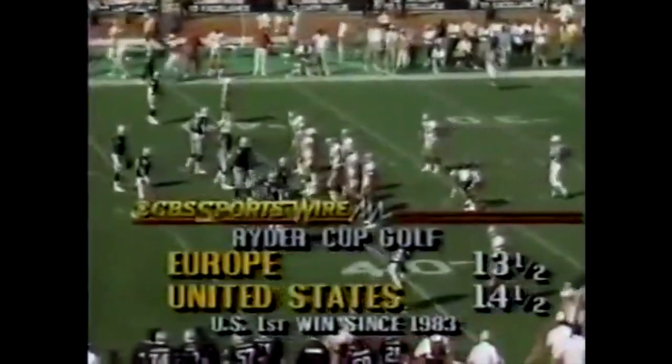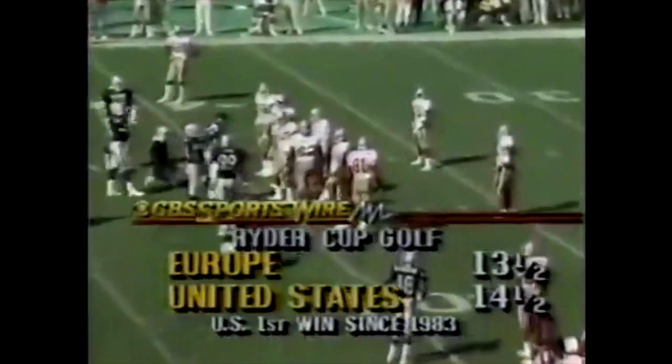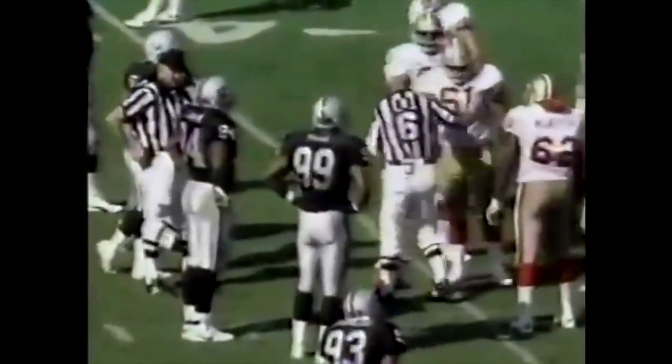Those are the Ryder Cup golf results earlier today. The United States wins the Ryder Cup, brings it back for the first time since 1983. 14.5 to 13.5. Very dramatic final day.